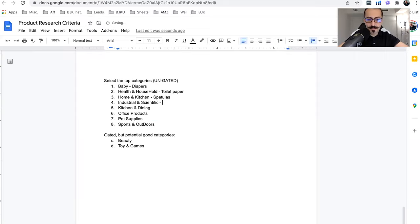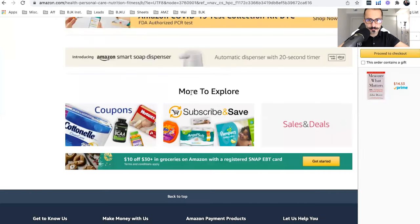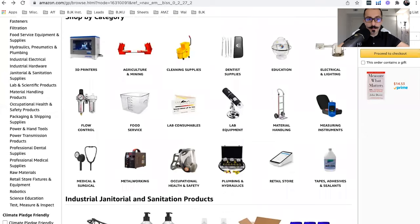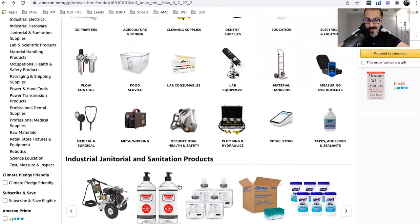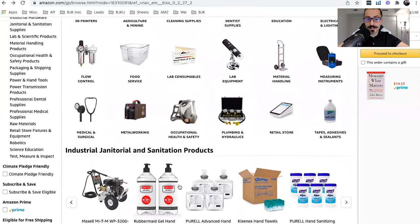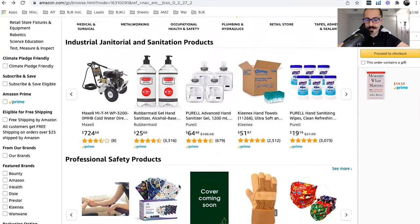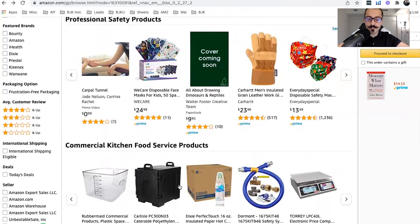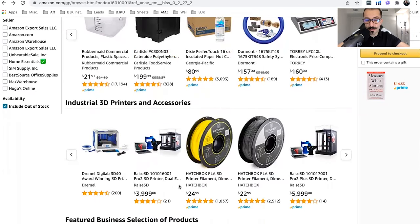Industrial and scientific. Things actually fall under the category of industrial and scientific, so you have all this kind of stuff. Oftentimes you find some really good products in this category, things that dentists use or even doctors use. We've been able to sell those in the past and we've actually done really well with them.